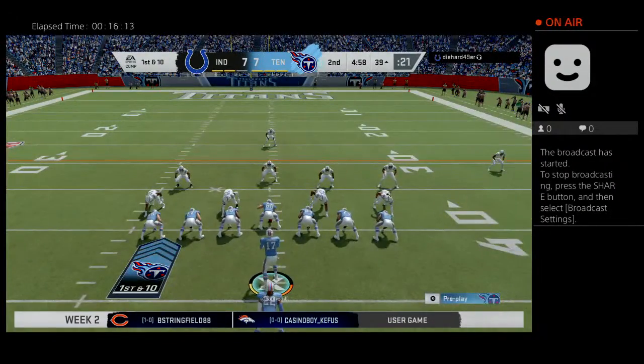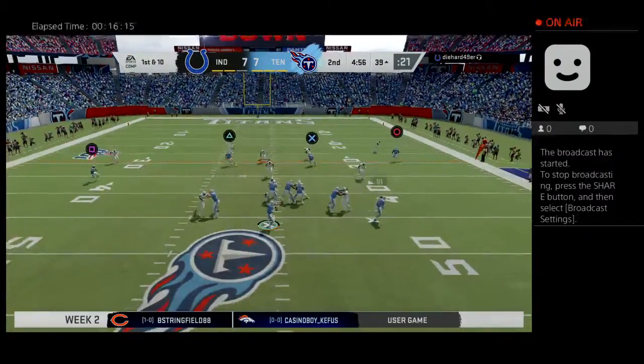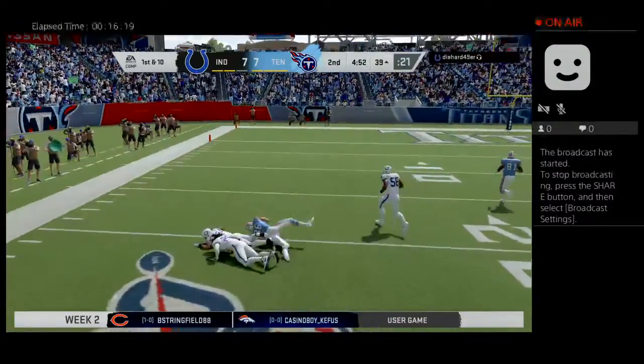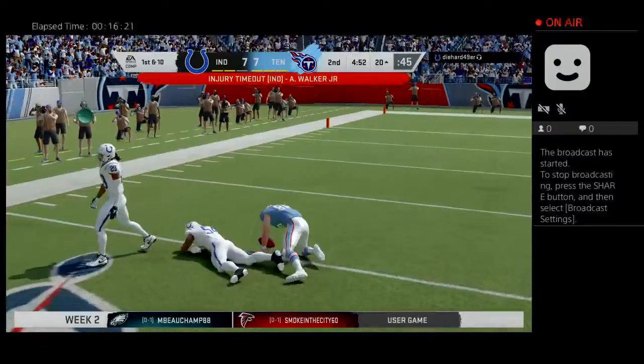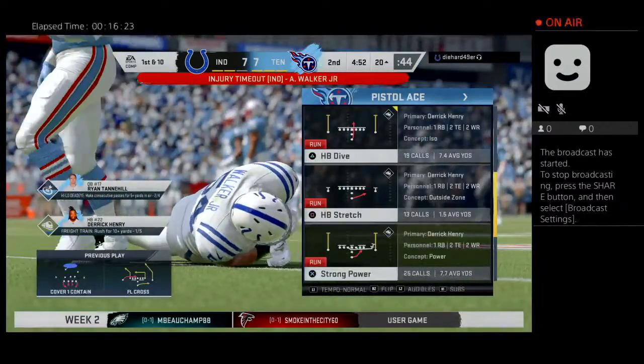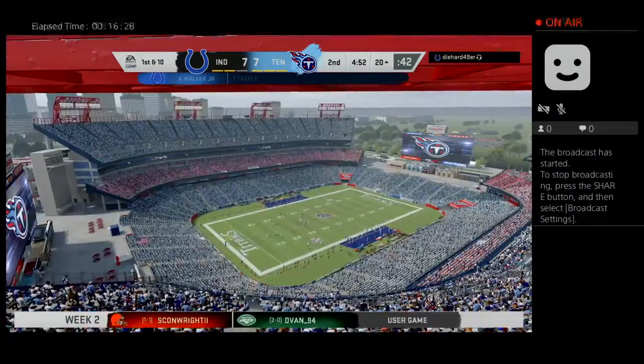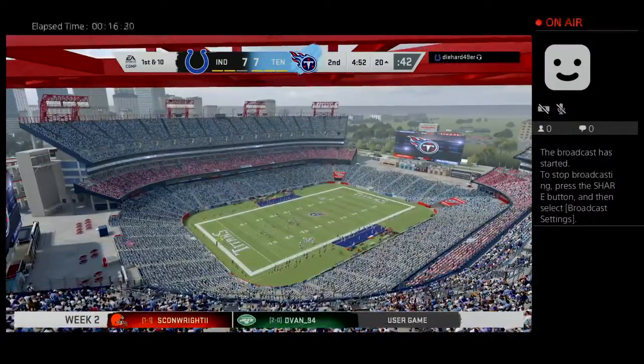From the gun, here's Tannehill. He's got his tight end, Anthony Firkser. And they'll get this one to about the 20-yard line. Now, after the completion, we're going to get a timeout, an injured player. Well, he gets attended to. We'll step aside.